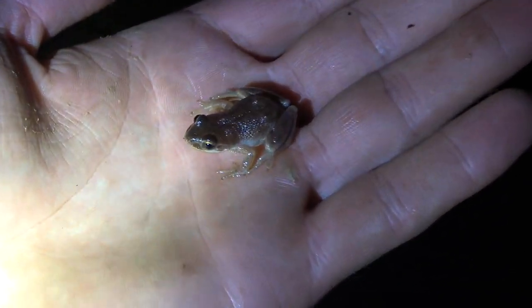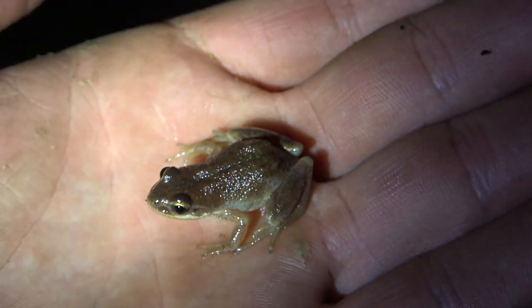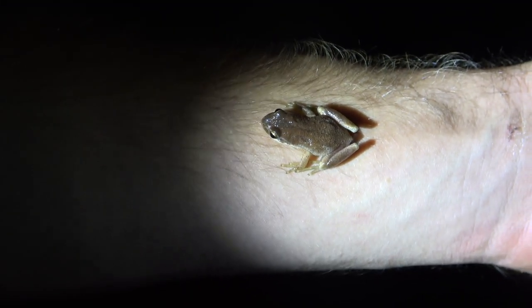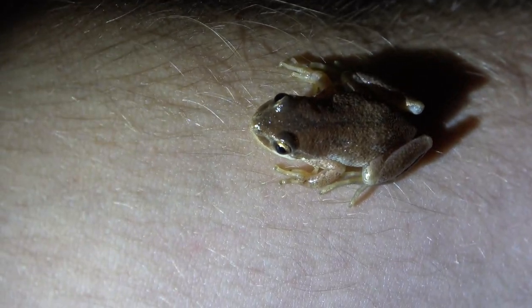Alright, dead little rat snake. We're just gonna toss them off the road and keep moving, but it means stuff's moving, so that's a good sign. Alright, here's a New Jersey chorus frog. Didn't necessarily expect to see one of these tonight, but pretty cool. Typically they have more vibrant stripes than this one. Now going up my arm. I'm gonna let this guy go and keep cruising. If I found one with better stripes, then maybe I'd photograph it, but pretty cool.